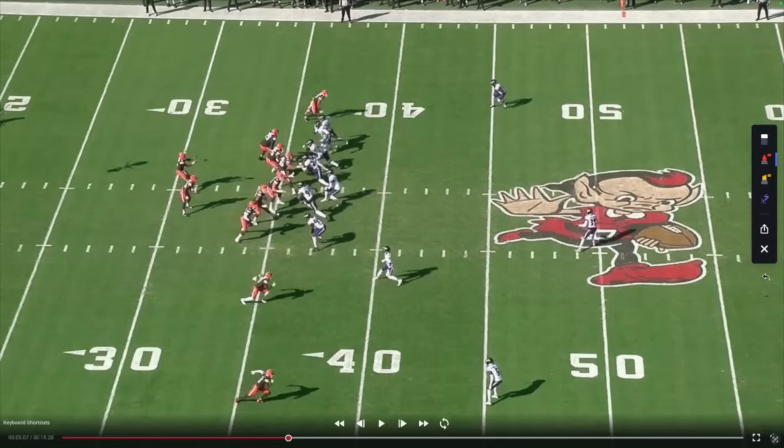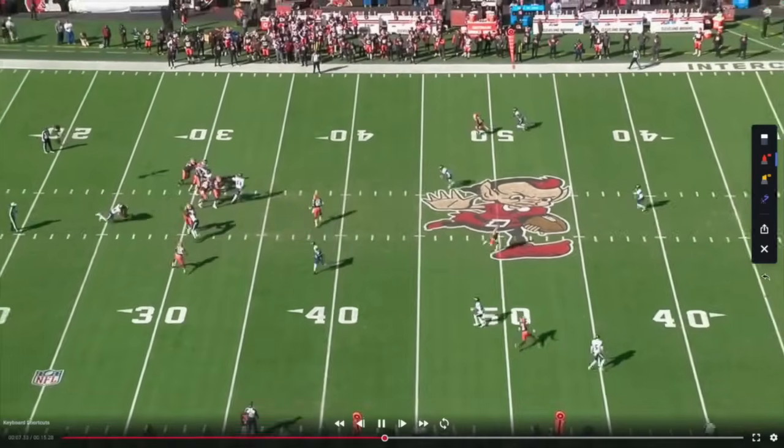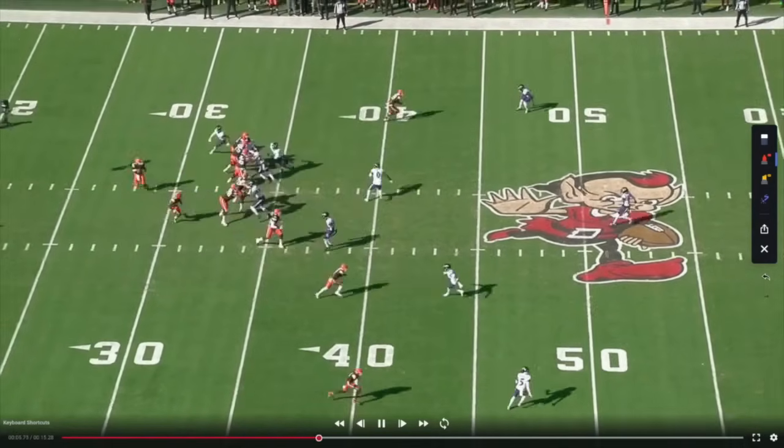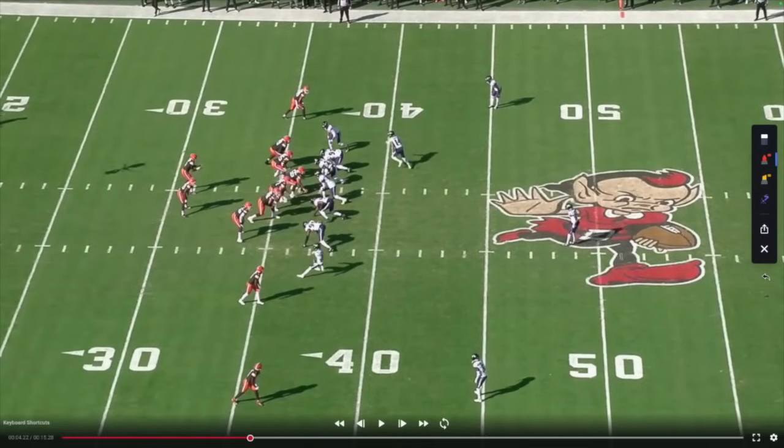Okay? Because his job has to be to step up in this A gap to get this guy. And then once that guy doesn't come, you're telling him he's got to get over here to get this screaming Kyle Hamilton off the edge. Can't do it. He steps up. Oh, there he comes. Can't see it all. Can't block it all. So we're in trouble here. Okay? So that's the one way you can do it.